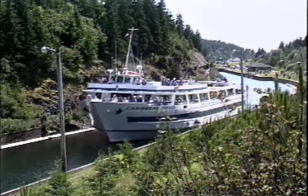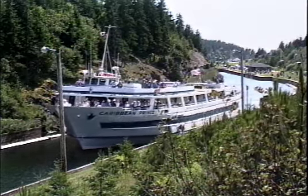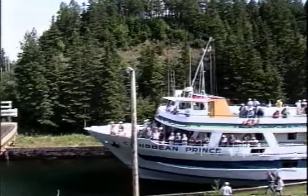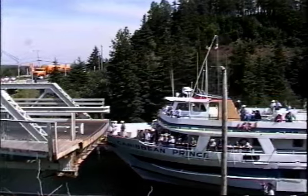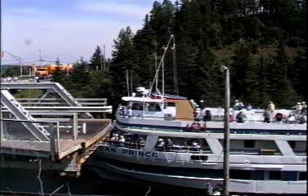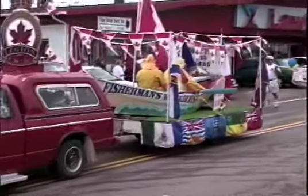It is the only one in Canada. The canal itself is about a half a mile in length from the ocean to the lake. And on that there's also a swing bridge that we have to swing for any vessel that has a height of 19 feet. St. Peters is a beautiful place to live in, a beautiful village.